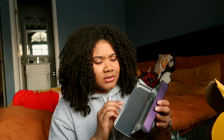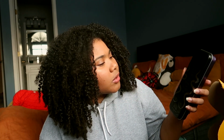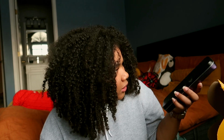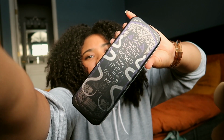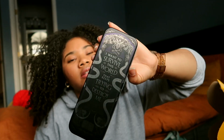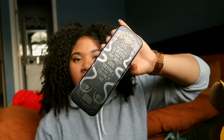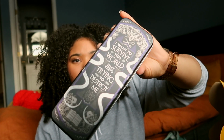Oh, I think this is like a pencil tin or something. I want to survive this world that keeps trying to destroy me. I have no idea what book this is from. Oh, this is from the 9th House. I haven't read 9th House yet, and I have read Shadow and Bone. Did not like it. Read the Six of Crows duology. I didn't like the first book, but I'm gonna give it a retry since I loved the second book. Crooked Kingdom changed me. I loved it.